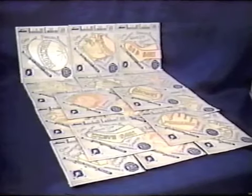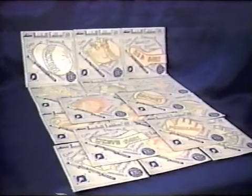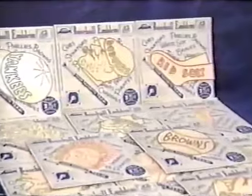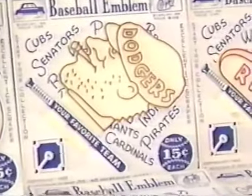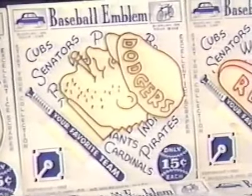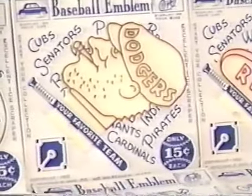Lot number 59, 1952 baseball emblems. It's a set of 16 on display cards. Probably hard to remember when there were just 16 teams in Major League Baseball, but in 1952 this represents all 16 of the Major League teams. They're white plastic emblems, and they are each on their original cardboard display card. They're all here. The minimum bid, pretty much perfect shape, $150.